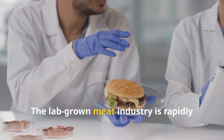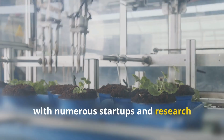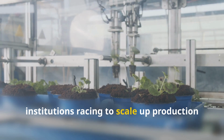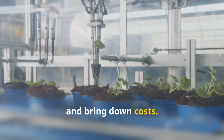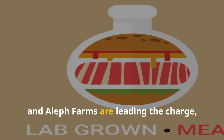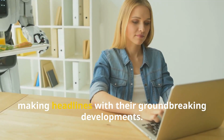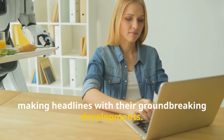The lab-grown meat industry is rapidly gaining momentum, with numerous startups and research institutions racing to scale up production and bring down costs. Companies like Mosa Meat, Memphis Meats, and Aleph Farms are leading the charge, attracting significant investment and making headlines with their groundbreaking developments.